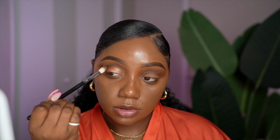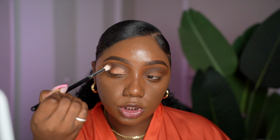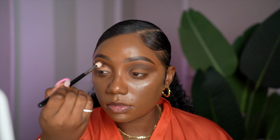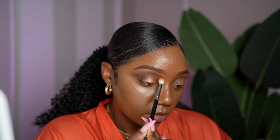With the same brush we used to apply that darker brown, I'm just going to apply more right in the outer corner and kind of blend the two shades in together. Lighter shade Maple as well.